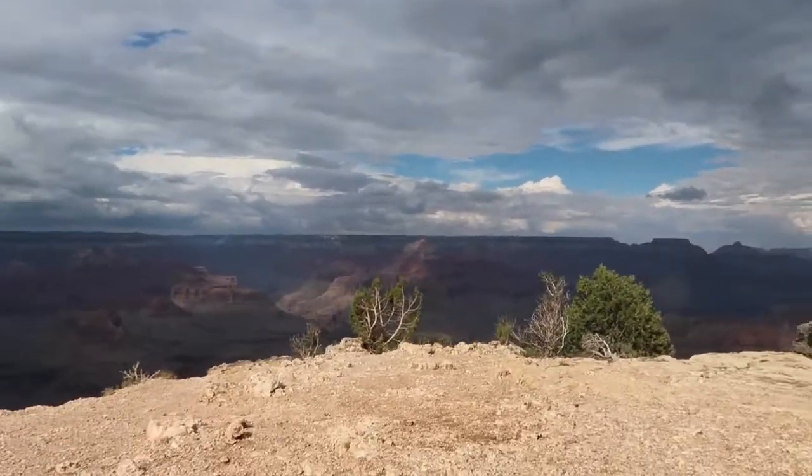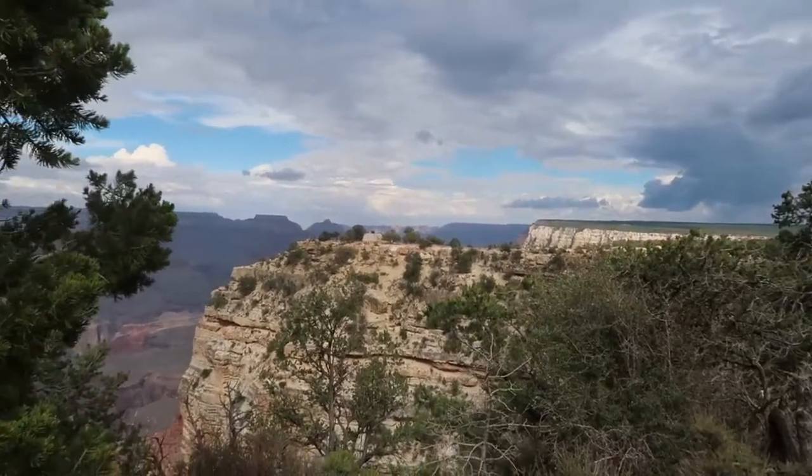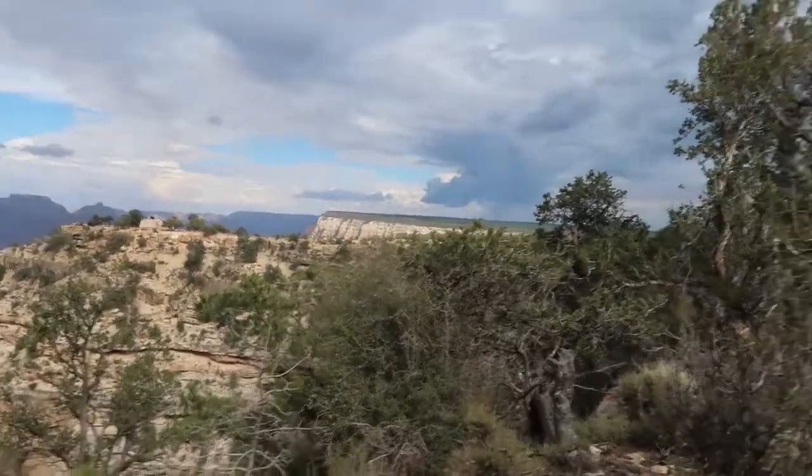Gosh, look at that. There's Powell Point. Finishing up the south rim and finishing up the Grand Canyon.